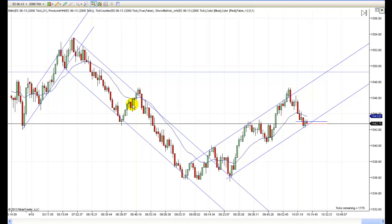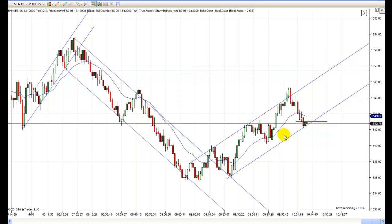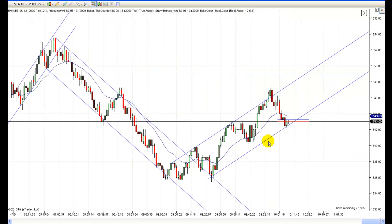Notice we had the channel working down. We had the break, two legs down to a one tick trap new low, and then we've been rallying out of that. We had this range yesterday, and you can see we're kind of at the lower end of that range, and here this line I have across here is the higher end of that range. And let's see if this will trigger right here.